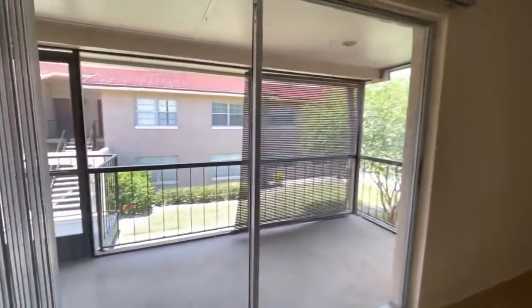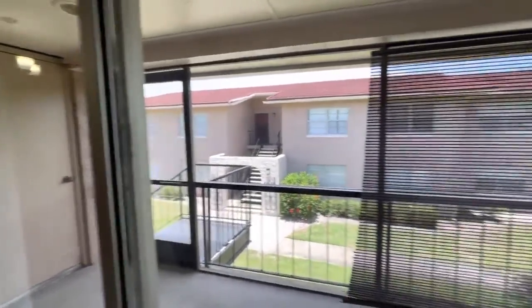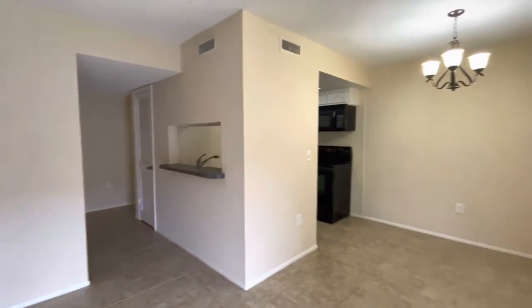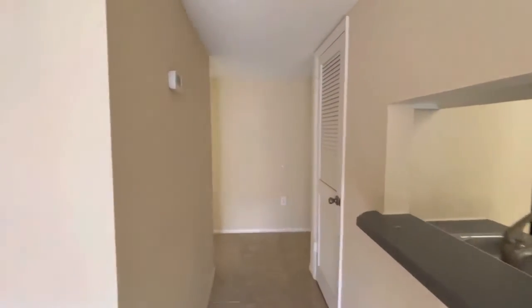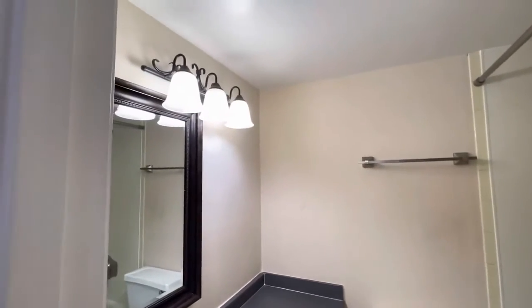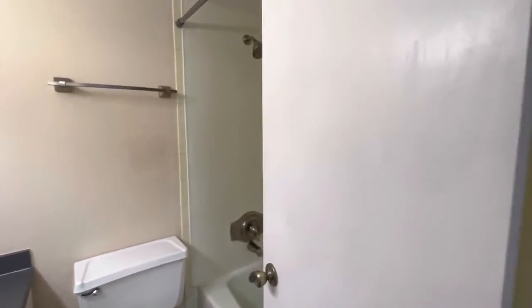This is your balcony. You have a little storage closet as well. Walking back, you have your front door again on the right, and then going to the bedrooms, you have a bathroom, which can be accessed from the hallway. This has a tub shower combination.